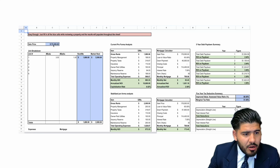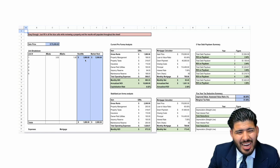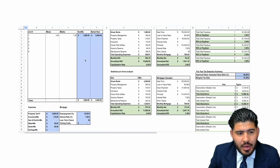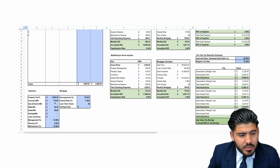This property I paid $176,000 for. It's currently rented to a Section 8 tenant for $1,880 a month. And you're thinking, how has your experience been? My experience has been very good with Section 8. Property taxes are $3,800. Insurance is $1,100, and water and sewer is about $50 a month.